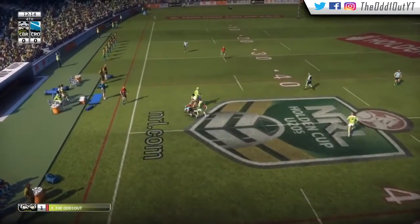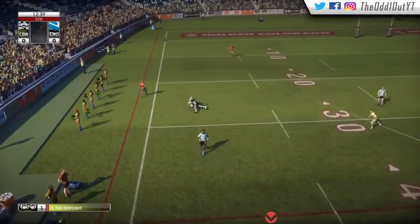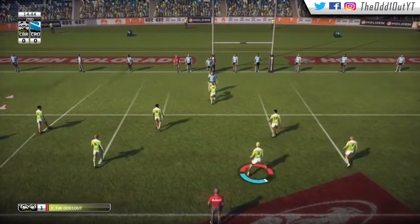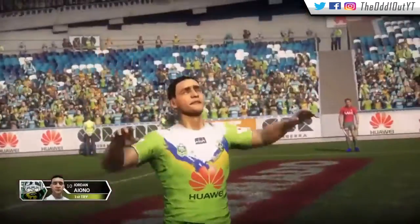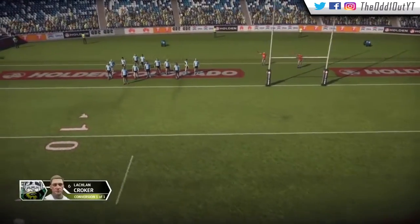As we call for it on the 4th, down the sideline we get the offload away, Gilbert down the sideline, eventually getting tackled inside their 30. 5th and last here, and they're going to give away a penalty, a crucial penalty there. 2nd tackle, 5 meters out, we throw a dummy, and then we eventually shift it to Iono, and he's going to score another try here. Another try for the front rower, as Croker converts.